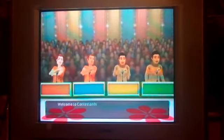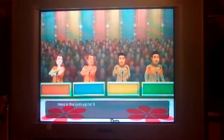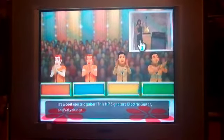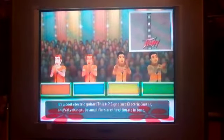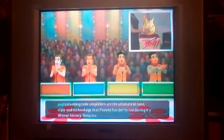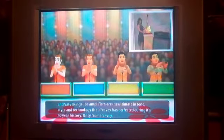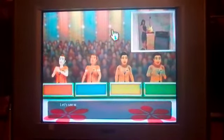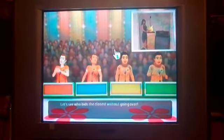Dude. Welcome to Contestants Row. Here is the item up for bid. It's a cool electric guitar. Electric guitar. From KB. KB guitar amplifiers are the ultimate tone, style, and technology that KB has perfected during its 40-year history, only from KB. Let's see who bids the closest without going over.